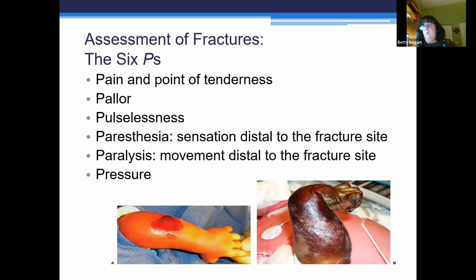Now, that picture on the right is the most unbelievable consequence of a tight cast. The whole arm is dead. It's turned black. The blood supply is gone, but it can happen. So how do we prevent this? Well, we're going to tell the parents the 6 Ps.